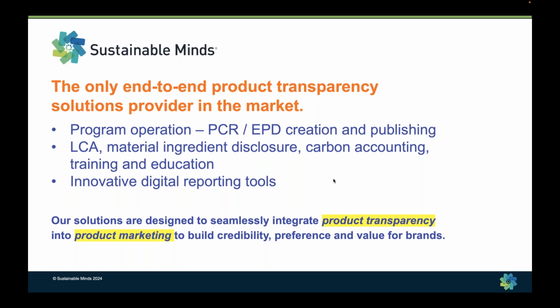But all of our solutions, our services and our digital solutions, are designed to seamlessly integrate product transparency into product marketing. Product transparency now are attributes that people are using to make decisions about products. It's part of a manufacturer's marketing story. And now what you're going to hear today is manufacturers being able to talk explicitly about what they're doing to make higher performing products, based on actually understanding the results of doing EPDs and material ingredient disclosures and continuously improving their products.